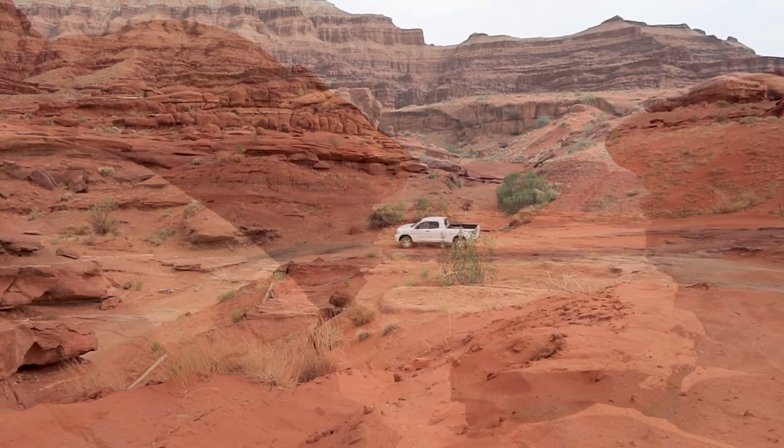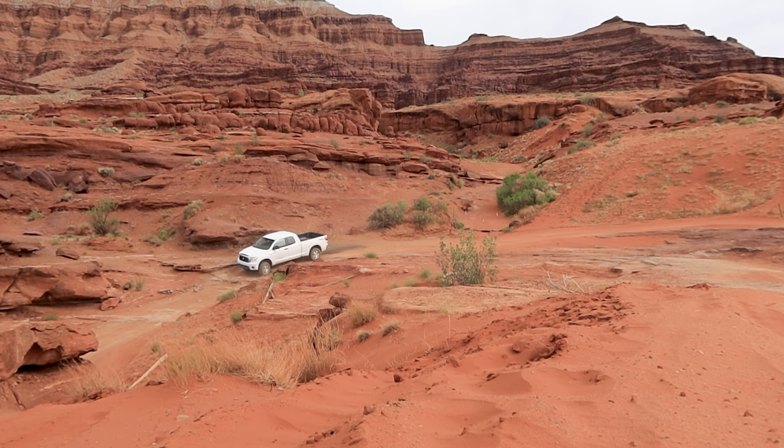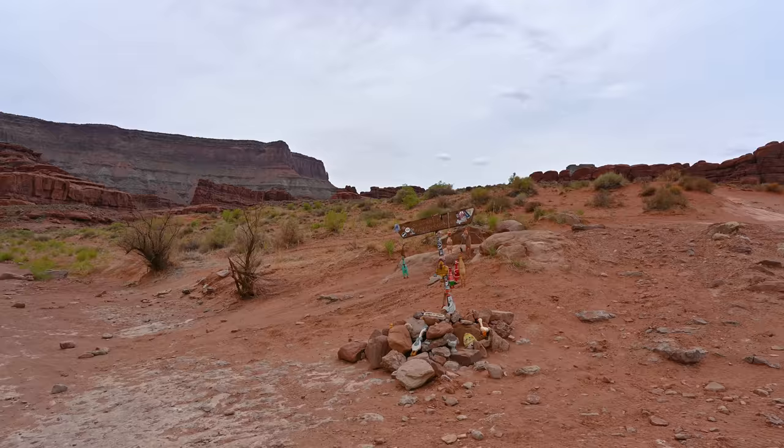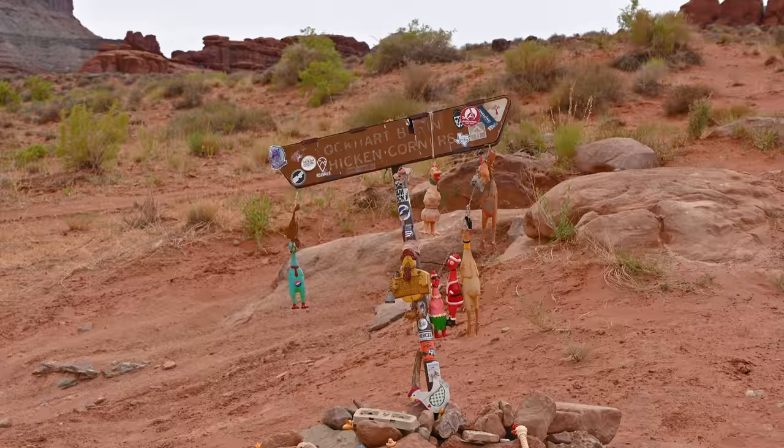After Hurrah Pass, the trail actually gets easier out to Chicken Corners. Most people turn around at the wind tunnels or head south to Lockhart Basin, so the rest of the drive is easy, if a little bumpy and rocky. The trail sign for Chicken Corners has collected a bunch of new rubber chickens in the last 2 decades since I was last here.